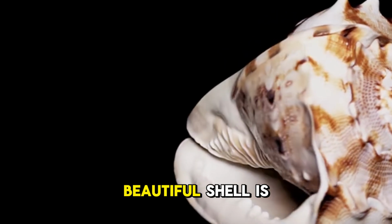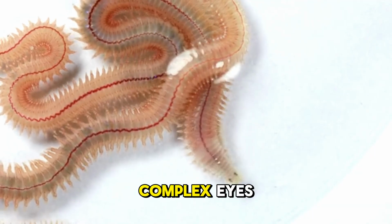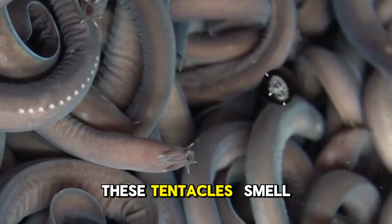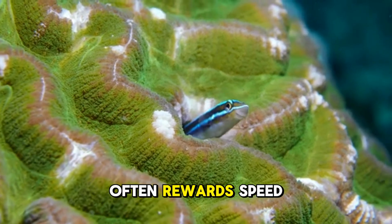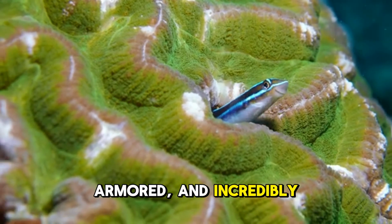Its hard, beautiful shell is its fortress, shielding it from the jaws of most predators. And instead of complex eyes, it relies on its many tentacles, sometimes more than 90 of them, which are covered in chemical sensors. These tentacles smell the water, guiding it toward the scent of food with an ancient, unwavering instinct. In a world that often rewards speed and intelligence, the Nautilus endures by being slow, armored, and incredibly consistent.